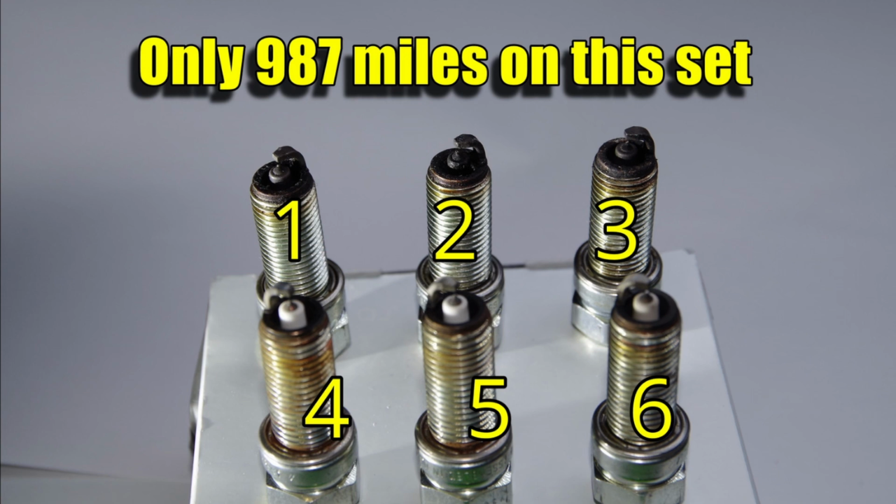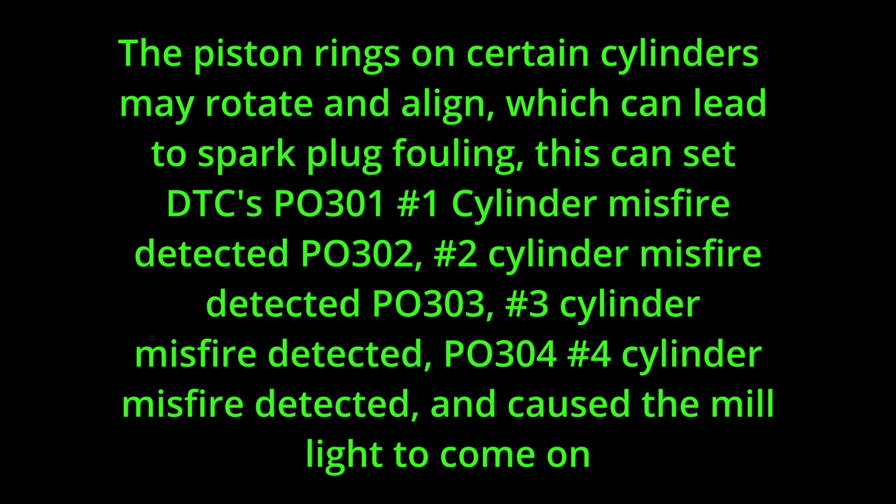Only 987 miles on this set of plugs. The cause of this problem: the piston rings on certain cylinders may rotate and align, which can lead to spark plug fouling.